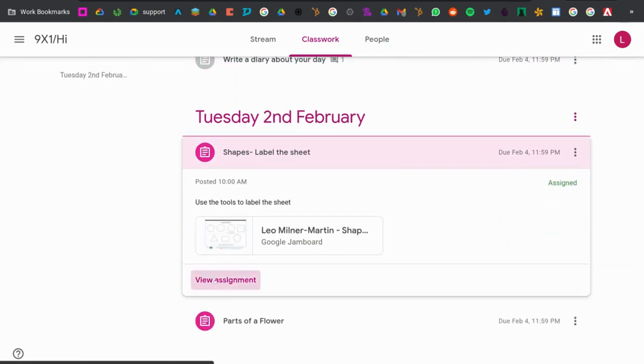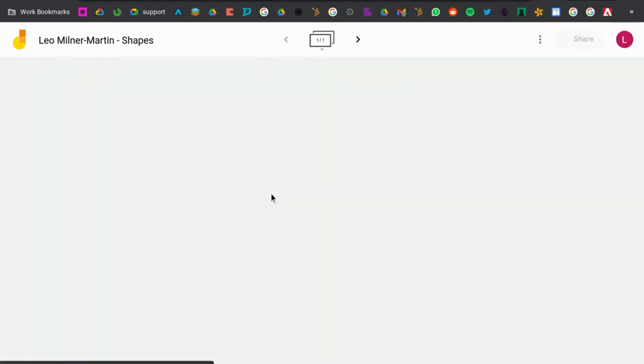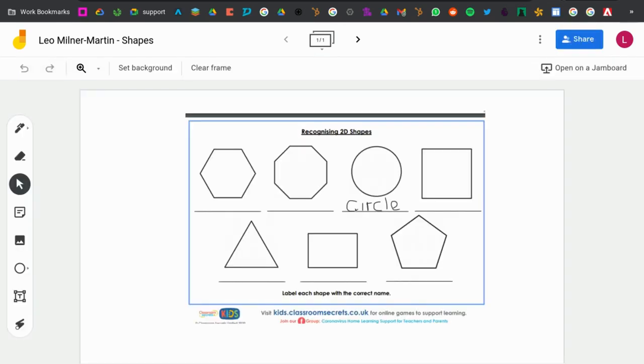Again, view assignment. This one is assigned to me. It says use the tool to label the sheet. Okay, so I've got to click on my work and let's find this sheet that the teacher's talking about. And it's going to open up in Jamboard. Oh, one's already been done for me, so I've got to recognise these shapes. Okay, now I think I can do this. I can use some of these tools on the left-hand side, such as the text box, which will allow me to type in here.